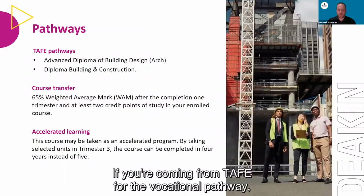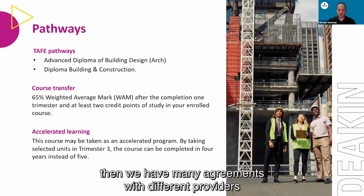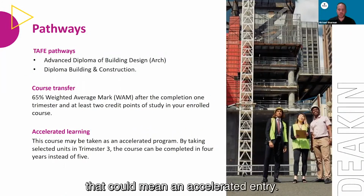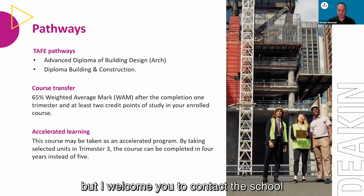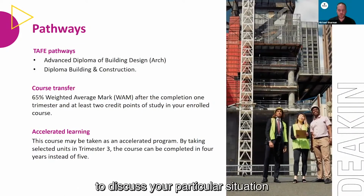If you are coming from TAFE or the vocational pathway, then we have many agreements with different providers that could mean an accelerated entry. We cannot list these as there are quite a few of them, but I welcome you to contact the school to discuss a particular situation if that is of interest to you.